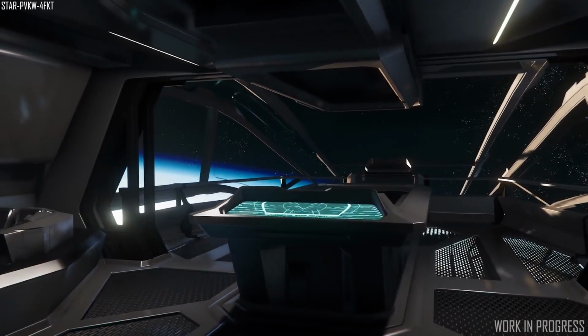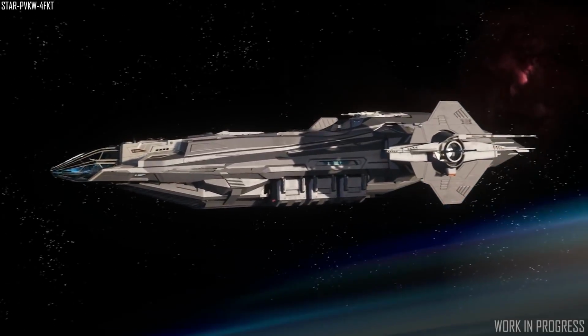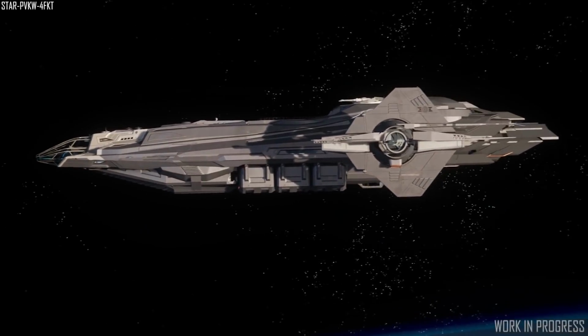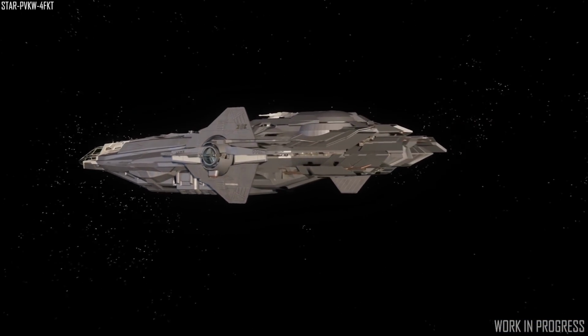Be sure to let me know what ships you are most excited for, either coming in 2019 or beyond. Hopefully no ships will be removed from the roadmap this year and we'll only see new additions. That would be great, CIG.